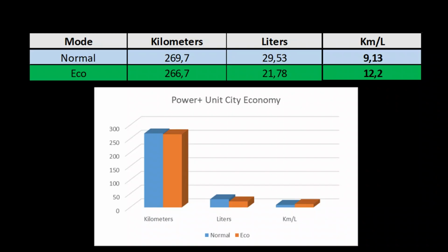So for normal city driving in normal mode, we did 269.7 kilometers and we used 29.5 liters of petrol. That gives us an average of 9.3 kilometers per liter on the normal mode.